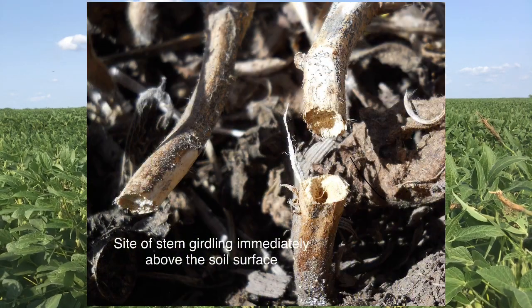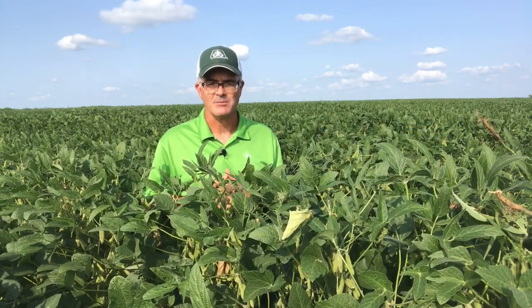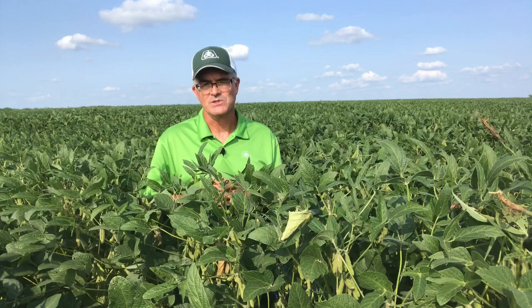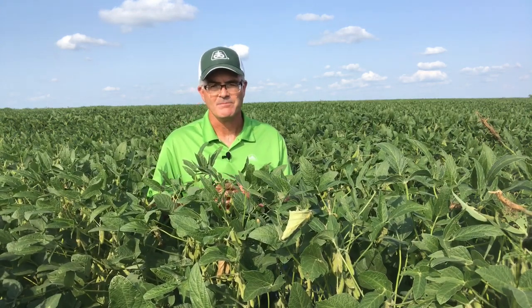So careful management of your last couple irrigation passes to prevent plants from drying out too quickly or too severely can really help maintain plant health, which indirectly reduces stem girdling. Now, this isn't foolproof, but it can definitely help somewhat.